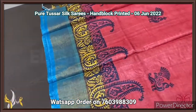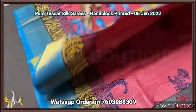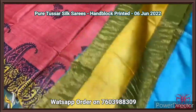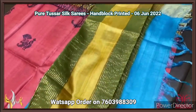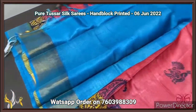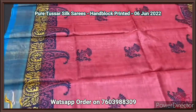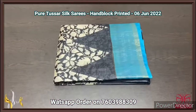And we have two colors, blue base as well as a yellow base in the border, and the same blue and yellow is given in the blouse pallu also. Multicolored pallu with zari lines vertically and we have a contrast blue color blouse piece. It's a light blue shade, beautiful and contrast to the saree color and comes with authentic silk mark.